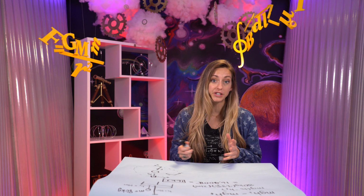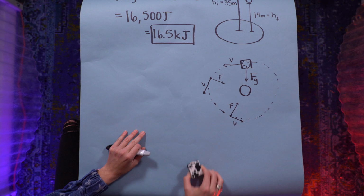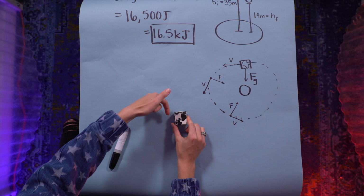There it goes. So gravity is a conservative force. An example of a non-conservative force is friction. Say I want to drag my little cow, for example, along this path, or if I take this path. If there is friction between my cow and the table, which there is, then the path that I take really does matter. Think about it. Friction is always acting against your direction of motion. So the friction force changes direction as I do.